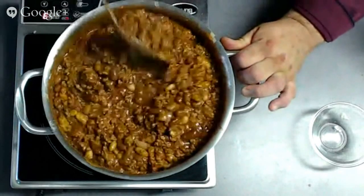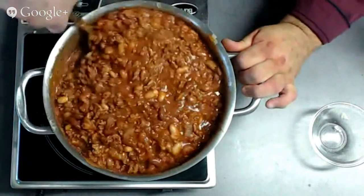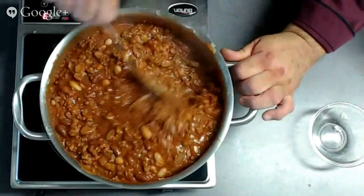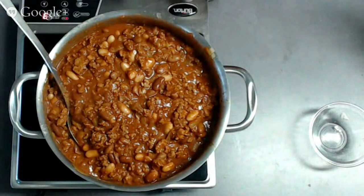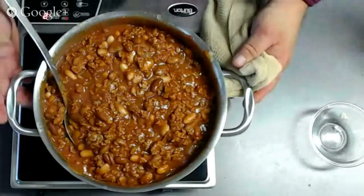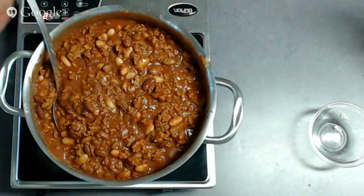And now that everything is mixed together, what you want to do is just let it simmer for about an hour, maybe an hour and a half to 2 hours if you have the time, on a low heat, and let the flavors build. Now this, like everything else that we make that's saucy and has ingredients that are going to blend, will take some time to really build the flavors. Today the chili is going to be really good. It's going to be tasty, but after it sits overnight, it's going to be real flavorful, and it's going to have a nice pop to it.